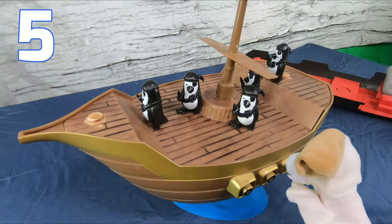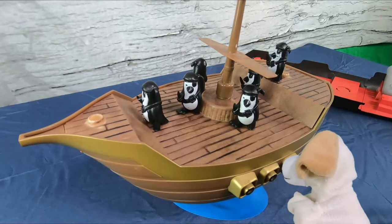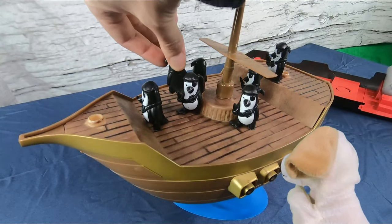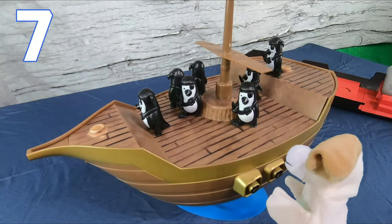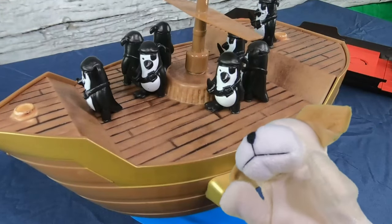So remember, if you got weight on one side, you're gonna need an equal amount of weight on the other side. Six! Too much weight on one side and it's into the water you go. Can I get this one? Seven! Okay, we're off to a pretty good start here. I like this. Me too! And that's gonna be number eight.